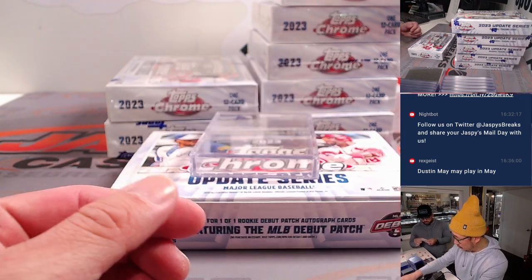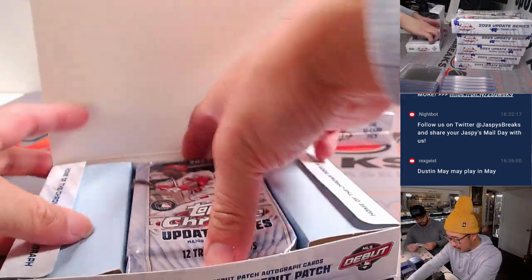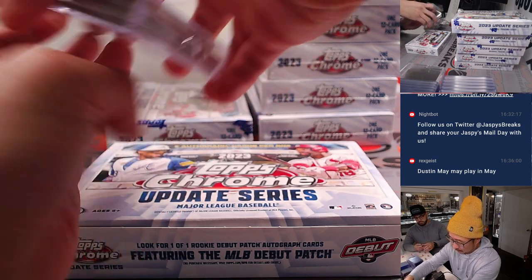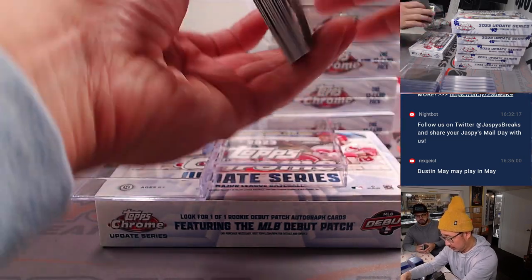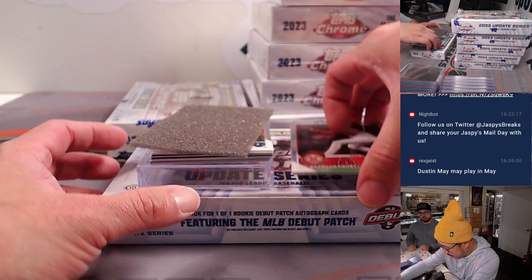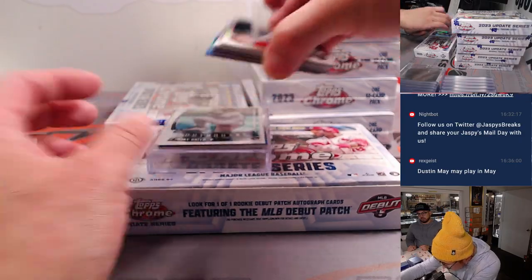And then there's Youthquake Braden Shoemake. Next box. Dustin May play in May. That'd be good to see. Love his fastball. It's going to be May. Bottom three cards are just regular cards, and then that should be maybe one more, and then the autograph card.